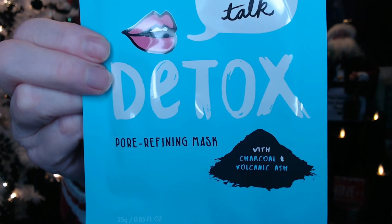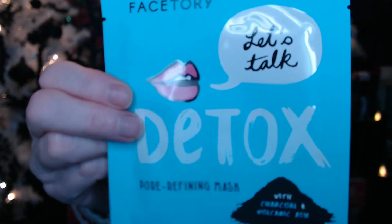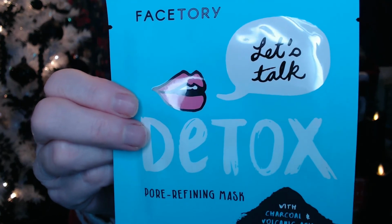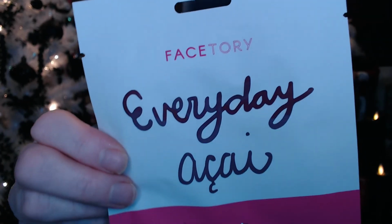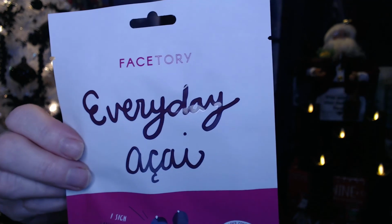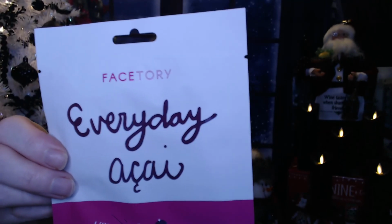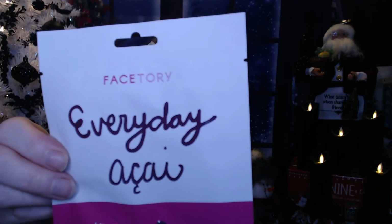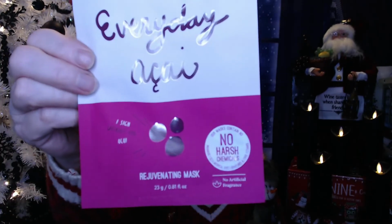Alrighty, so this next one is Let's Talk Detox. It's a pore refining mask that has charcoal and volcanic ash. So that should be good to help clean out the pores. This next one is called an Everyday AC Rejuvenating Mask. So it's got the AC extract. It says this ingredient is packed with antioxidants. It protects your skin from environmental pollutants while ensuring your skin is hydrated and moisturized.